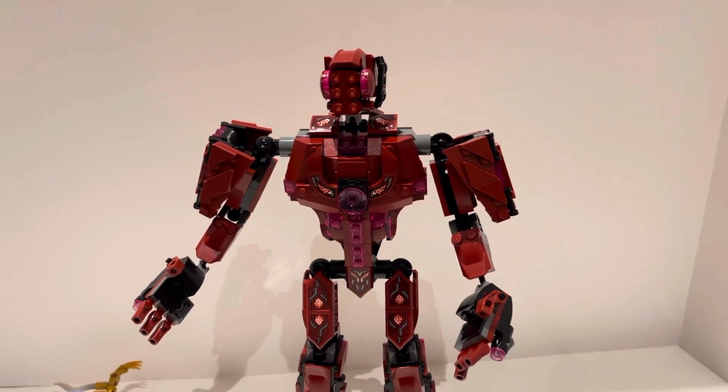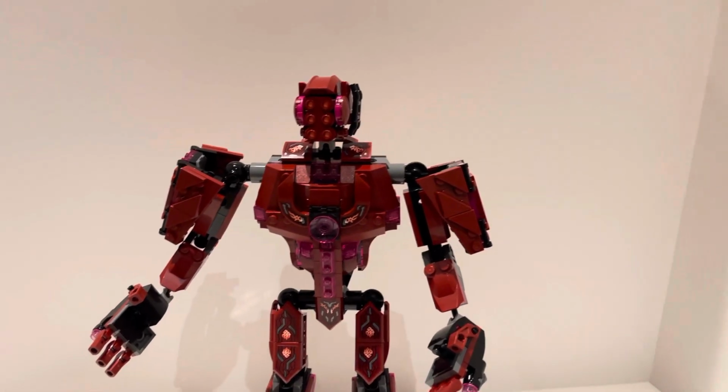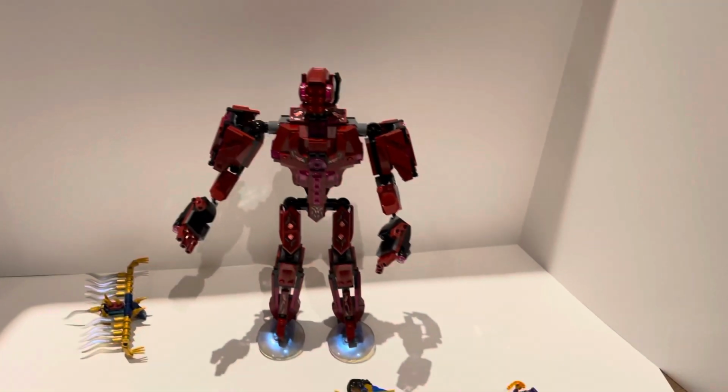I'm going to say usually the Marvel sets are decent. Some Marvel sets are really decent on the price. This one's pushing the overpriced range. It's overpriced for what it is. It's a little overpriced. I'm not going to really give them the benefit of the doubt.